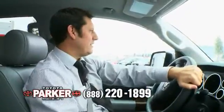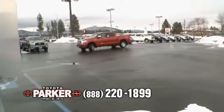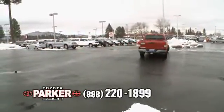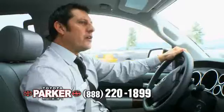This truck, I'm going to do a 360 in my own circumference. This is the only half-ton truck on the planet that turns in its own circle. Now we might get a little dizzy here, but we just turned in our own circle. There's no truck that can do that.